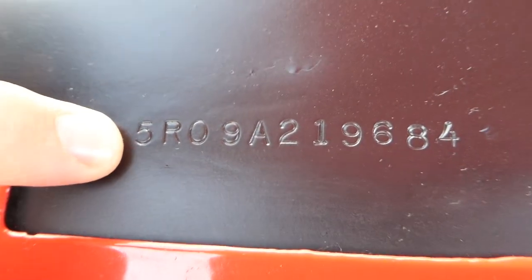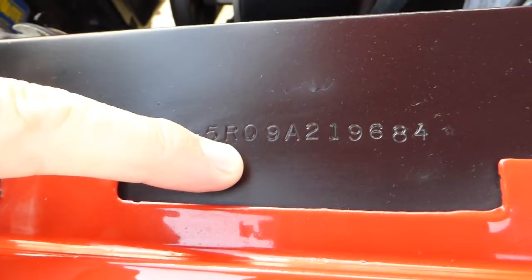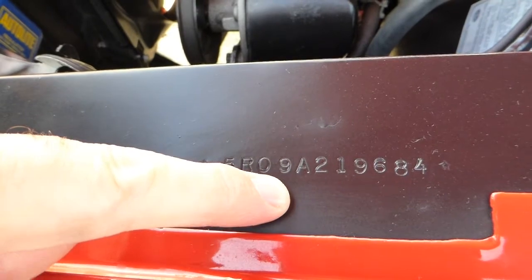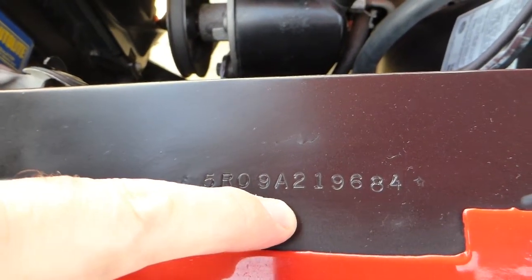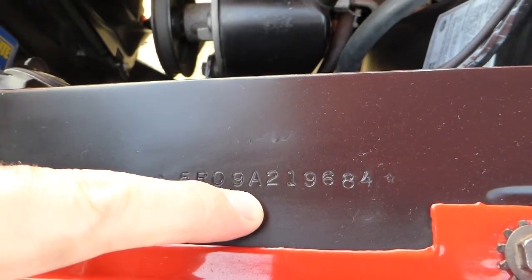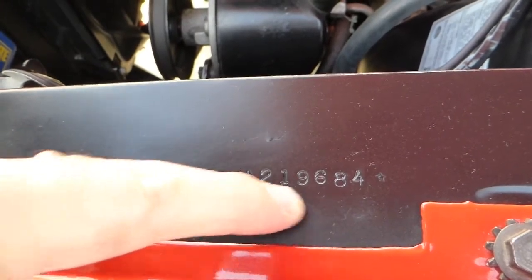So the 5 meant 1965. The R meant it was a San Jose plant. That's where it was built. 09 means it's a fastback. A 08 would have been a convertible, and a 07 would have been a coupe. And you could get the GT in any configuration. The A means that it's a 289 4-barrel, 225 horse, and then these numbers here are the consecutive build number.